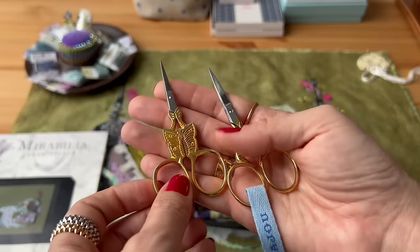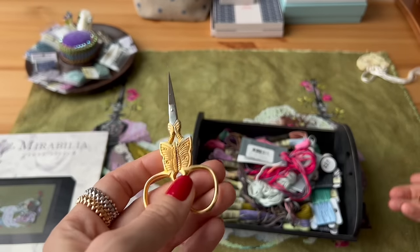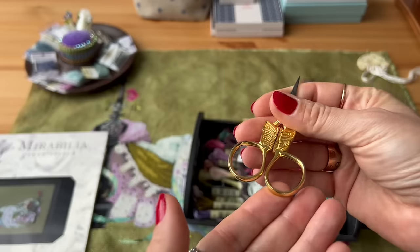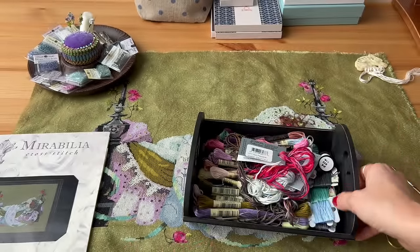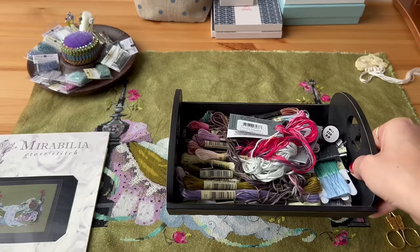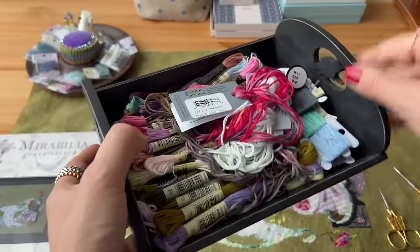Yeah, both of them are great. I prefer this one, my personal preference. I was really happy to use those scissors while I'm working with my designs, stitching. And this box is great for Mirabilia because I put here all the DMC threads, everything, honestly speaking, whatever.